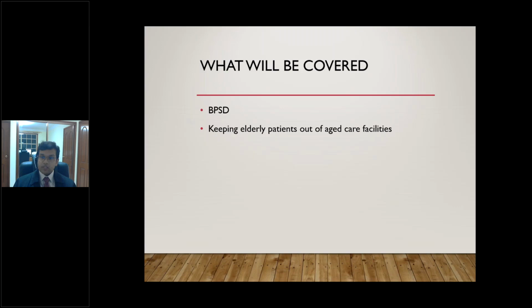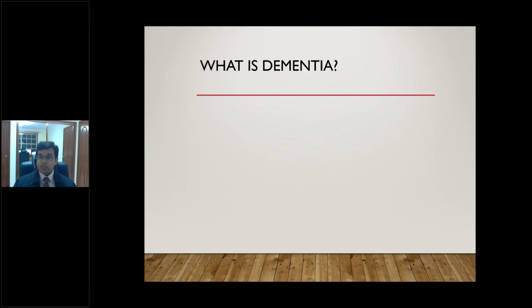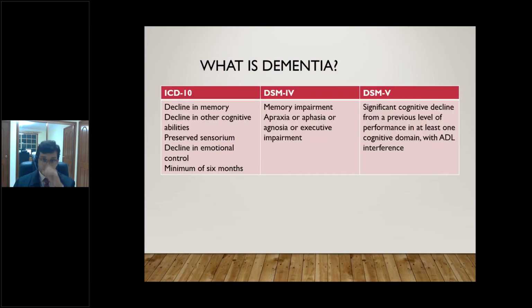So without any further ado, we'll talk about what dementia specifically is, which is a complicated question because it has actually changed quite a bit. Even current up-to-date criteria regarding what dementia is vary quite significantly. Many people consider it as being a level of memory impairment. Some talk about it as being a cognitive issue. The most recent version of the Diagnostic and Statistical Manual, the 5th edition, doesn't have the word dementia at all.